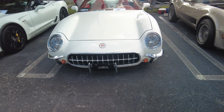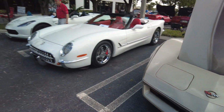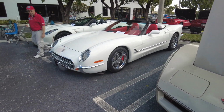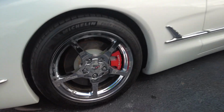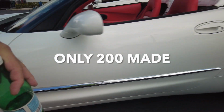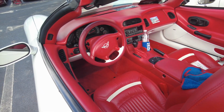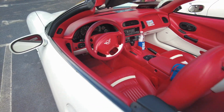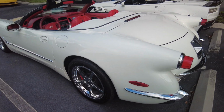So like the front, so see again, it's supposed to be molded to look kind of like a 53, which was the first year. It's got the chrome C5 wheels on it. Very nice, a good platform to build the car on, C5.